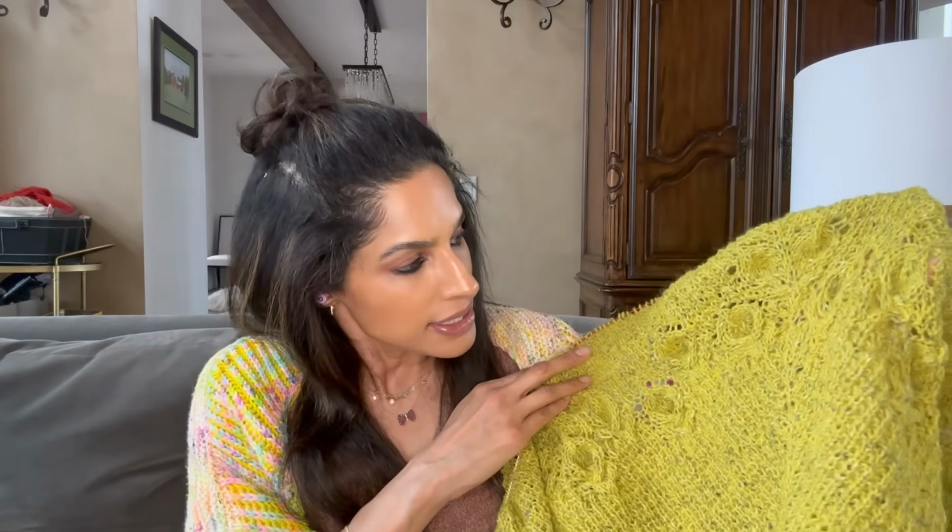So yeah, the reason this languished was because it required a ton of focus. You guys, it is absolutely one of the few patterns that I would say an ambitious beginner should not undertake. It really is an intermediate to advanced pattern because you're reading a chart, you're having to read certain sections of the chart going in one direction versus another direction. The chart has yarn overs and cables and stuff on both right and wrong sides, so you don't get that purl side respite that some charts allow.